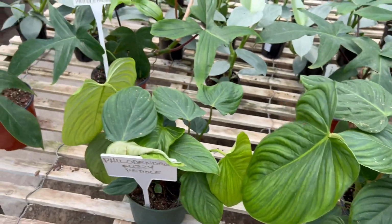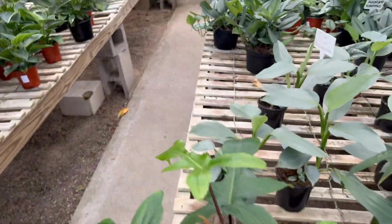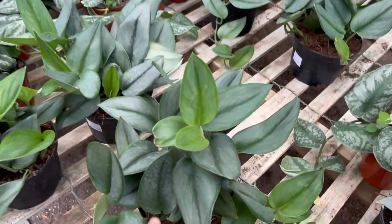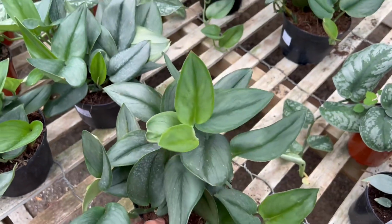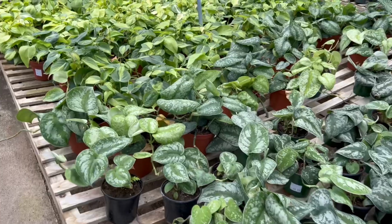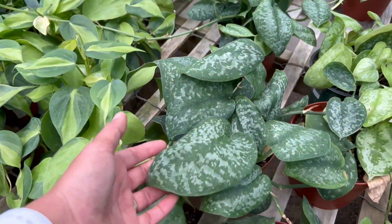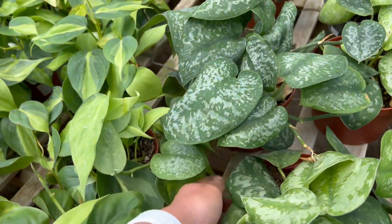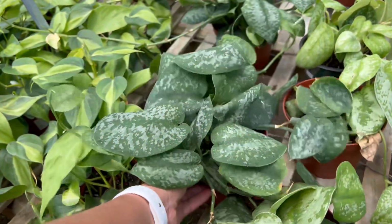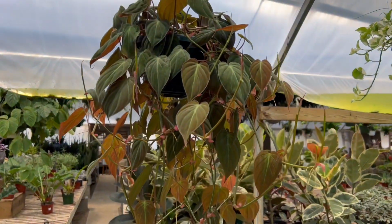Very interesting. This is a Florida green, $24.99. They have the silver swords. They have the moonlight rubies, $19.99. Beautiful. I have several, so not getting any more. But look, they have the Scindapsus silver splash. You see that? That's the splash, and this is $19.99. That is phenomenal. Phenomenal. Oh, look at this micans. What a beauty.